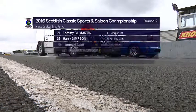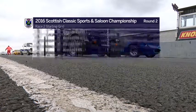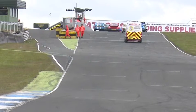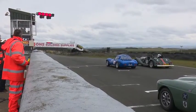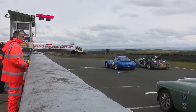There's Tommy Gilmartin, he starts on pole. Harry Simpson is alongside, and then Jimmy Crowe and Alex Montgomery, they resume battle as well on row 2. Andrew Graham and John Bennett next, then it's Bruce Mitchell and Ian Daltrey, Raymond Boyd and Grant Allen, followed by Max Horn. You probably noticed Raymond Boyd dropped back in race number 1 after challenging early on for the lead, because it was 3 of them circulating in close proximity.